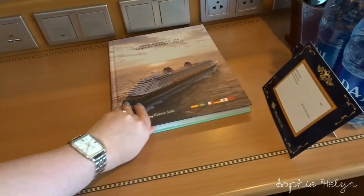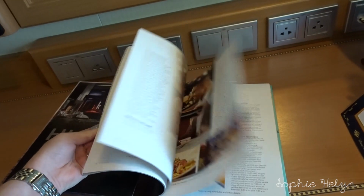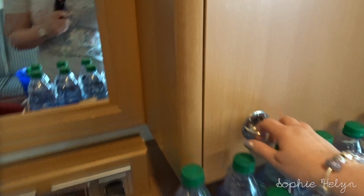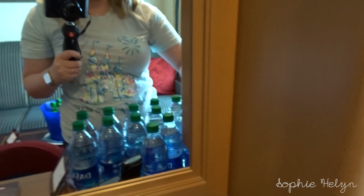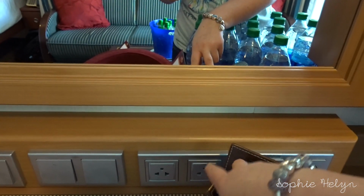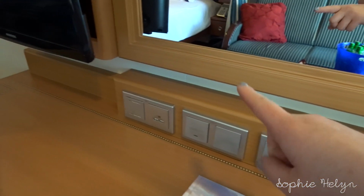We've got a welcome to the Guide to Disney Cruise Line book, so I'm sure we'll have a little flick through that. And then you have 3 more drawers, and in here there's a lot of water, so let's just move that out of the way. You have 2 sockets, a hairdryer socket. I actually need to see if there is a hairdryer, and some USB ports.